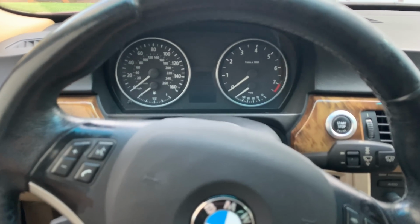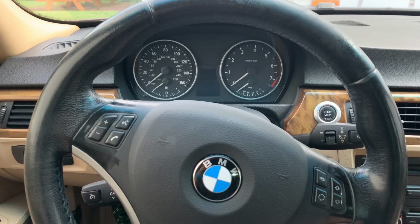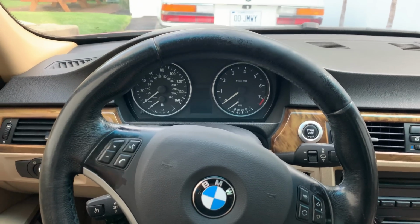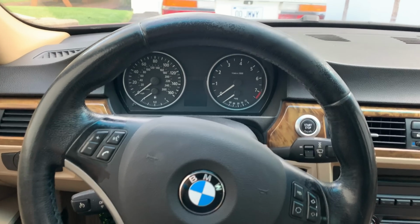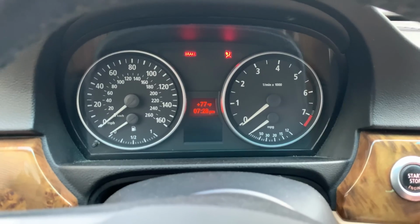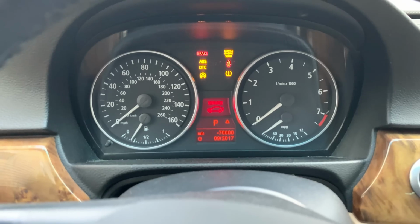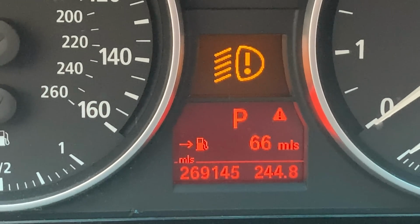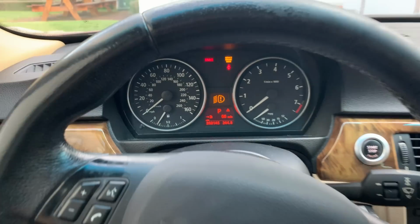So yeah, let me show you guys the mileage on this one. This is like a little game I like to play. Walk around the car. I did it with my last 335i, and just have you guys guess what the mileage is. This one is much more rough. This has 269,000 miles, I believe. Let's put this on here. Just tap this once. All right, show us the mileage. There it is. 269,145 miles. Yeah, it's a lot.